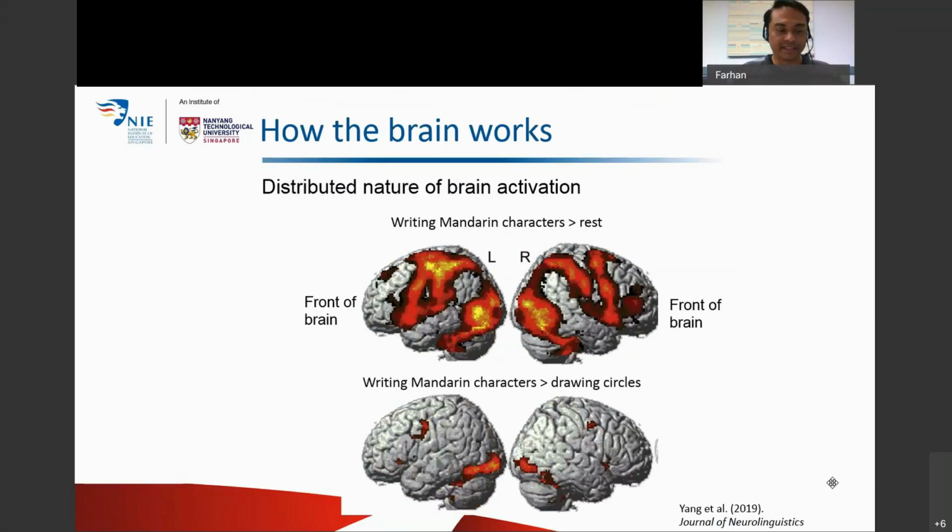The researchers also compared writing Mandarin characters with drawing circles. This comparison uncovered brain areas that are presumably more specialized for writing Mandarin characters. There are areas in the frontal cortex, in the front of the brain, as shown here, as well as in the visual cortex, the back of the brain, that are activated when the subjects write Mandarin characters. This study suggests that writing Mandarin characters, which I think is a complex form of cognition learned over many years, can involve distributed regions in the brain, suggesting distributed processing in cognition.